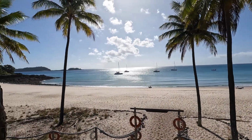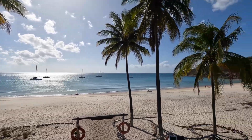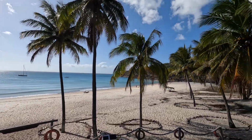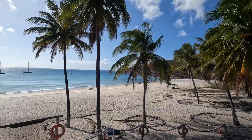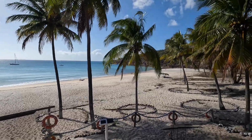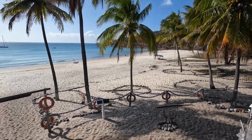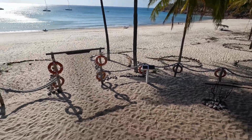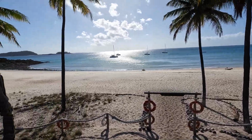This is the view from the second floor. From the first floor, I mean, don't count the ground floor. Look at that. Look at them coconut circles on the floor. That's beautiful. Many creative people out there.